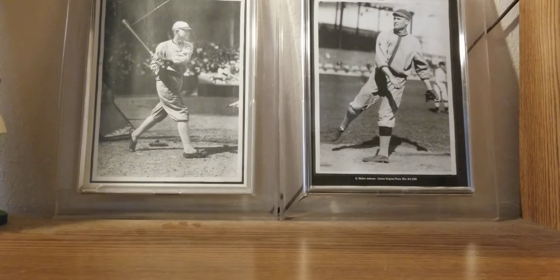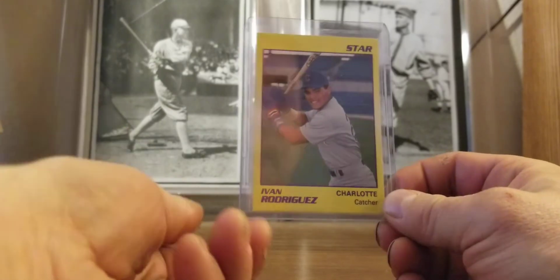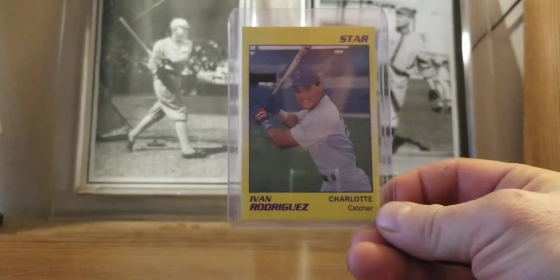So the first one I have is a pre-rookie card, a minor league card of Ivan Rodriguez. It came out of the Star set, for the early cards of minor leaguers from 1990. It comes the year before his rookie card.